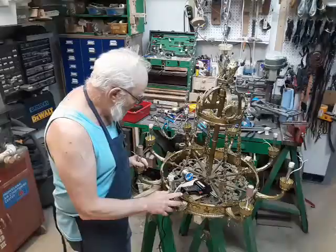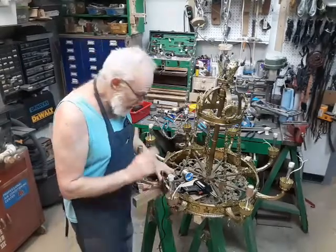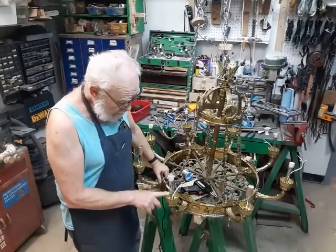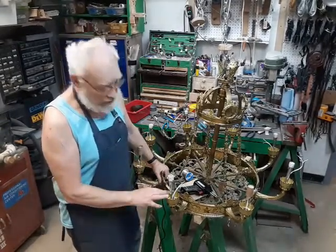And there we go. I have all the sockets in place, all the wires are run, and now it's time to make a few points about this kind of work. First, gas lights were designed and engineered to be gas lights.